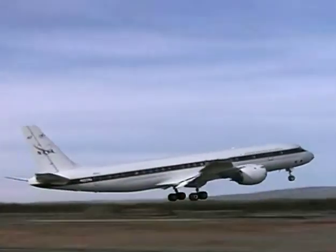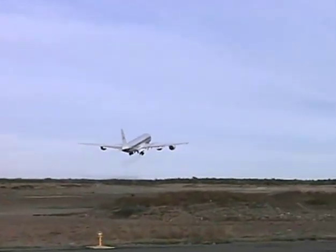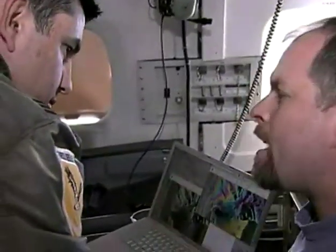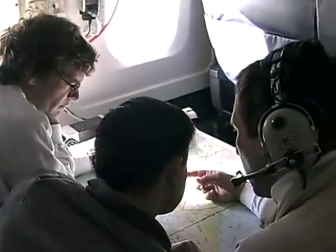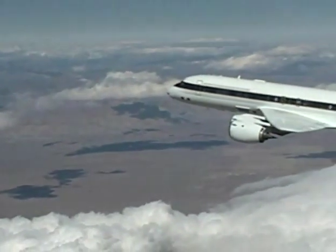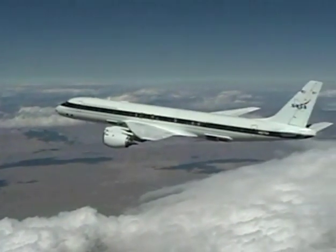As part of NASA's Airborne Science Program, Dryden used a modified DC-8 aircraft as a flying laboratory to collect data in support of experimental projects serving the worldwide scientific community. Originally based at the NASA Ames Research Center, the Airborne Science aircraft were moved to Dryden in 1997.